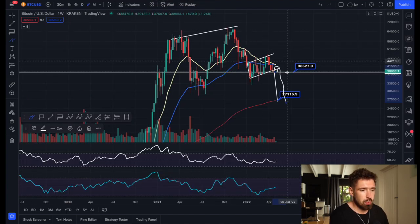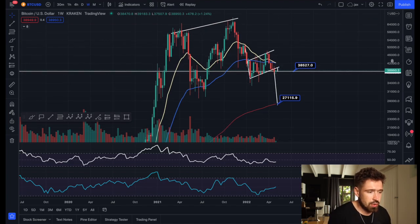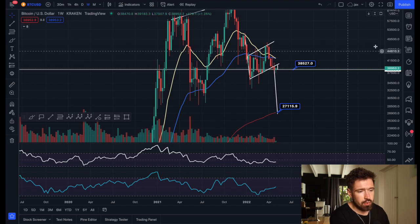But I do think it's important to keep a very close eye. Let me just remove my squiggly here. Very close eye on 40K, which is the ascending resistance of this massive bear flag pattern, and about 42.3K, which are the EMAs on the weekly time frame.